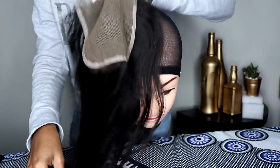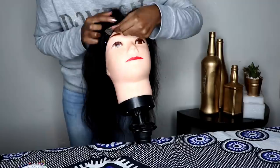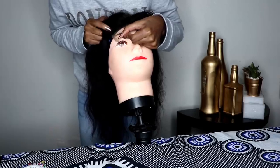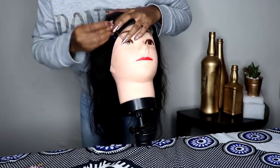So this is how my closure looks like. It's 16 inches, and I did try to bleach the knots as you can see, but I was not very successful. Because this is the first time I was doing this, I'm not very sure if the bleach I was using is the one that didn't work, or the hair just generally didn't stick to the bleach well. But all in all, it ended up working out. So now I'm taking the closure and pinning it into the wig cap.